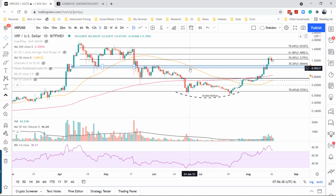beginning, and Ripple investors can entertain the possibilities of going past 1.96, which was the high we saw back in April, and possibly onto the all-time high, which I believe is around 3.30. So as long as $1 holds, I think everything is in place for a continuation of the rally.